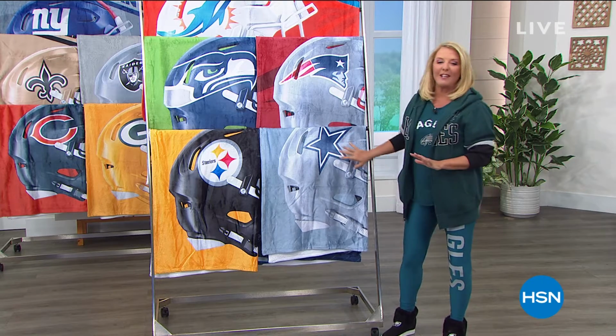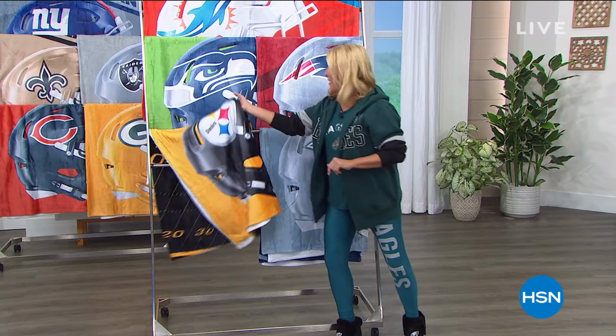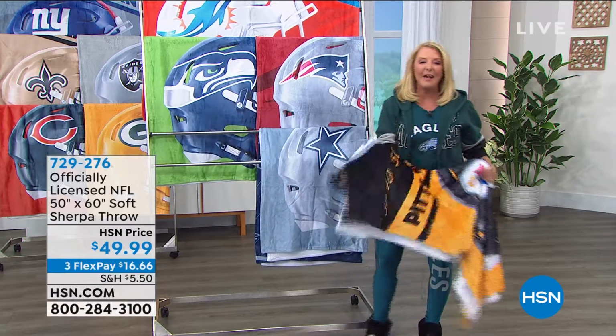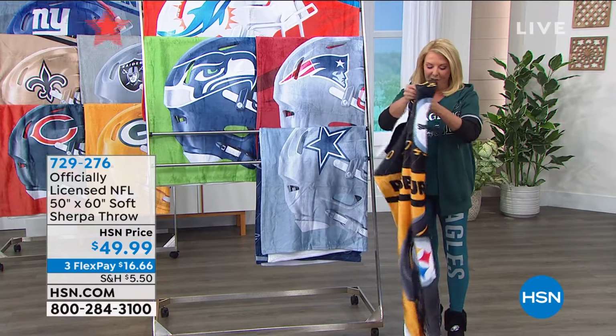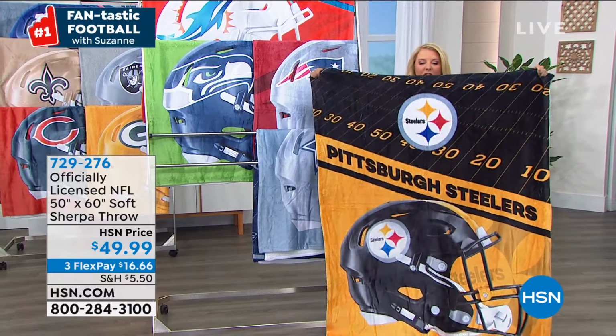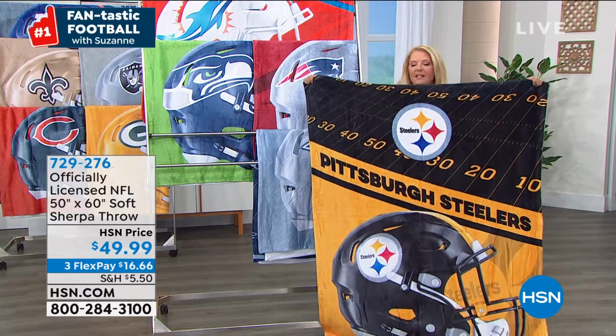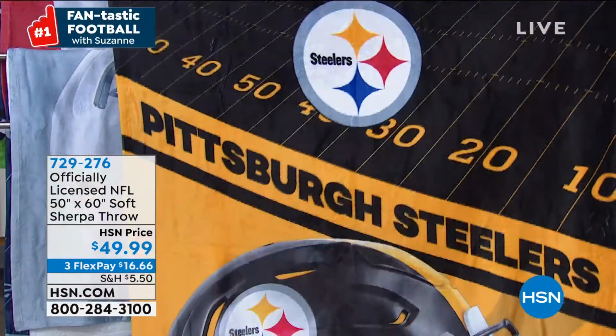This is what I noticed. I was going to touch the Dallas Cowboys. No, I'm not. I'm going to go over here and grab a Steelers throw. We wait and we wait and we wait for this one to show up every single year, and we've got a brand new one. It's 50 by 60 inches. Look at this. It is ultra cozy, yummy, soft. It's brand new. You're seeing it for the first time.